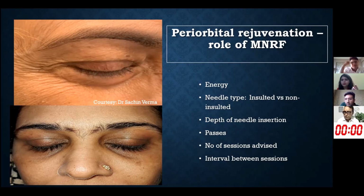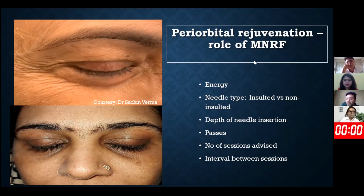But also, one point I want to make here, which I want to tell all the residents also: we are working at 1.5 millimeter, for God's sake. The vein is at 4 to 5 millimeter below. So we are working at 1.5. We are not even crossing the dermis.